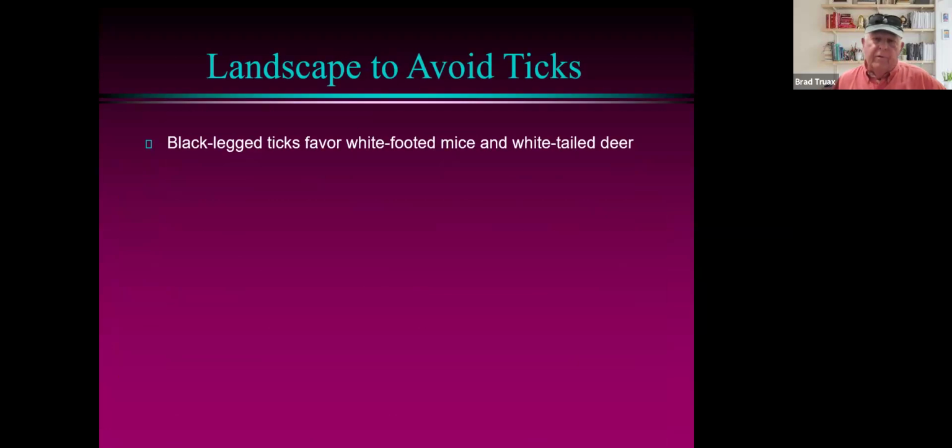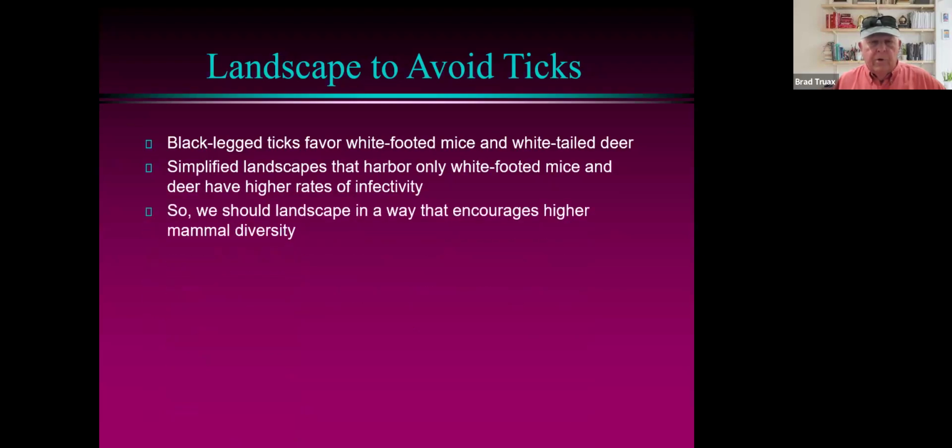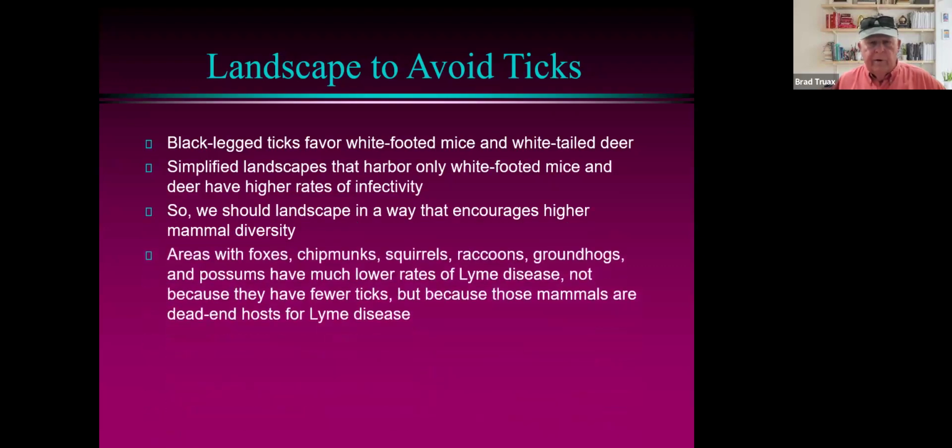Black-legged ticks favor the white-footed mouse and the white-tailed deer. Simplified landscapes that harbor only white-footed mice and deer have very high rates of infectivity. So we should try to make a landscape in a way that encourages higher mammal diversity. So areas that have foxes, chipmunks, squirrels, raccoons, groundhogs, and possums have much lower rates of Lyme disease, not because they have any fewer ticks, but because those mammals are dead-end hosts for Lyme disease.